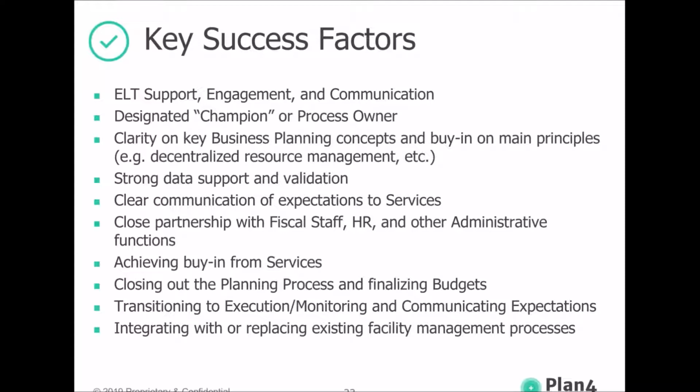Really, the whole organization has to be clear on how this works. They have to agree on the principles. The data has to be cleaned up and available. Expectations to services have to be made clear. Fiscal, HR, and other admin functions must be a part of this. Minimally, they are informing the process, but optimally, they're all part of the decision making. Services are involved. You close it out. You go through the model.